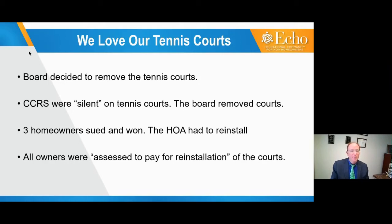But anyway, a board decided to remove tennis courts, and there was nothing in the CC&Rs that actually addressed it. And nobody was really using the courts for months at a time. And they were costing money to maintain, and they were worried about teenagers coming in as a hazard, which they were, and they were hanging out there, and they weren't really playing tennis. They were just hanging out, being teenagers, and they were smoking and drinking too. So the board made a decision to get rid of the tennis courts.